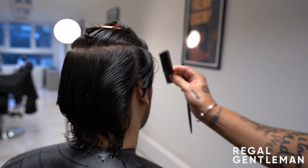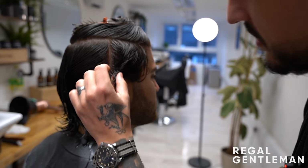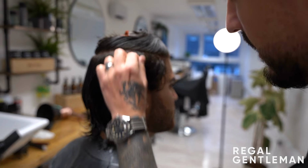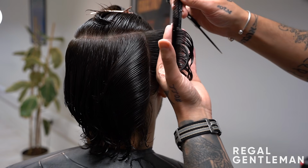Right, so there we go. So now we've got a bit more cut in. We're starting to see that movement that we can create. So imagine just emphasising that with a bit of product, a bit of heat. Be ideal.